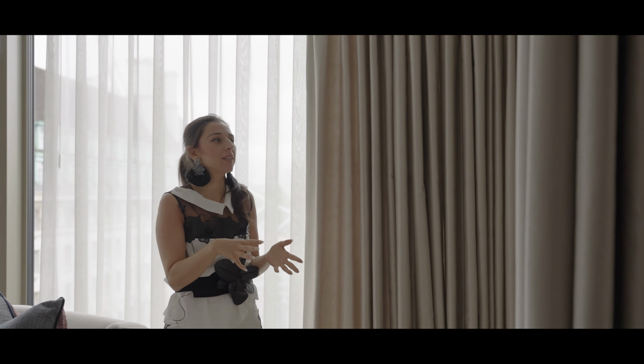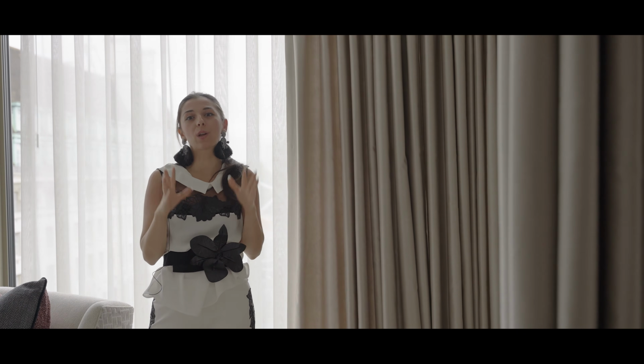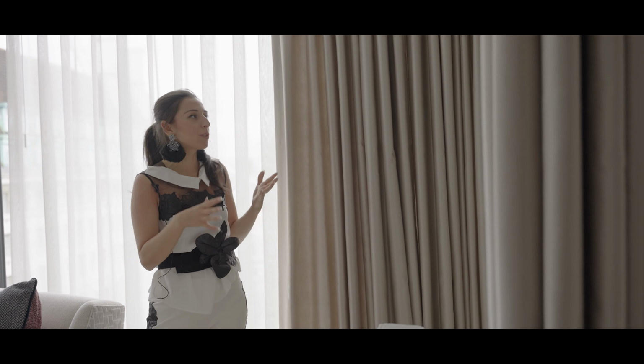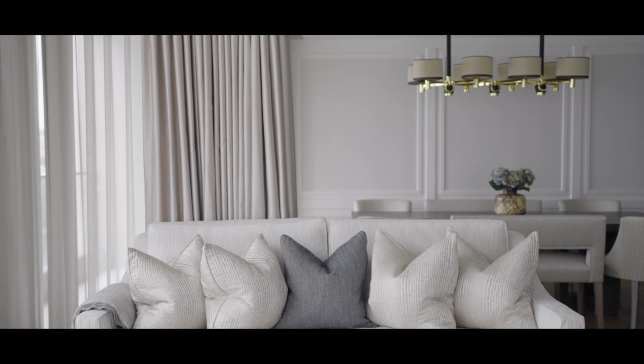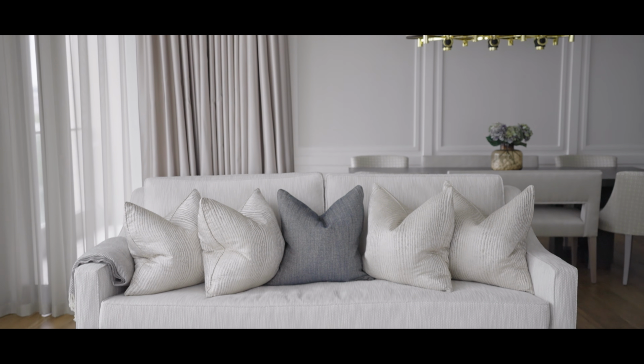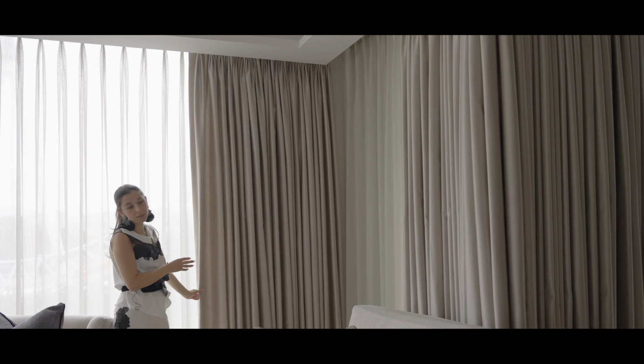Something that is really important in a space where you have lots and lots of magnificently large windows is being able to know how to dress them. Now, this is quite a modern apartment. We've been able to place these really neatly just at the top. They are triple pleated curtains.